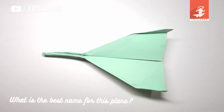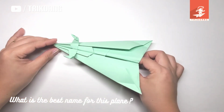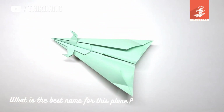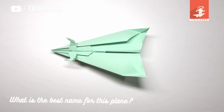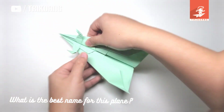Guys, I think you want to see a few more designs, right? But the tutorial will come very soon. So this is plan number 9. Let me share plan number 9 with you guys as well. You can see that it looks very ugly now. It's got beaten up a lot because when I folded it, I did a test fly, and it's broken now. I will share the tutorials and the instructions very soon. So this is plan number 9.